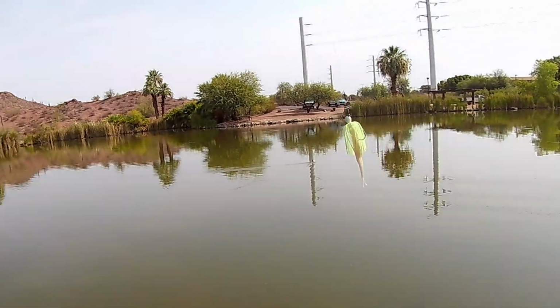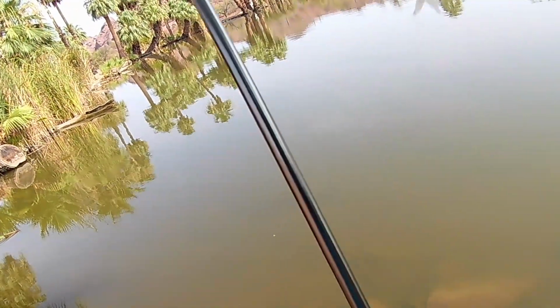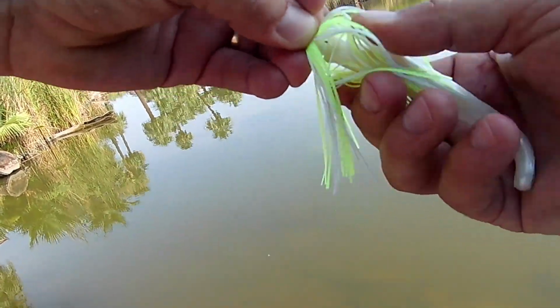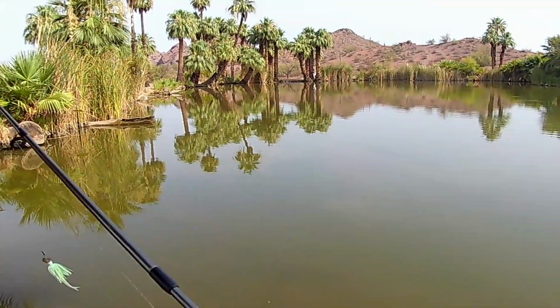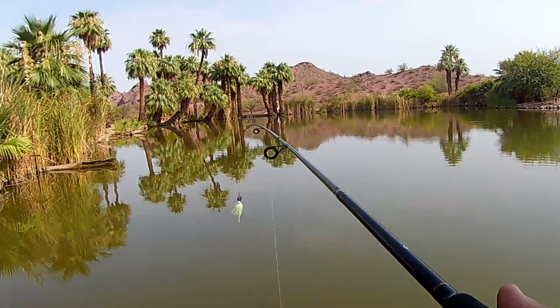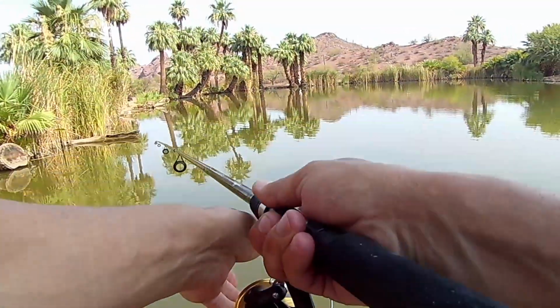It's going to start with the chatterbait, since that's what we caught something on earlier this morning. Just get it pushed up just right. So we'll give this a shot, see how it goes. Probably spend about an hour here, and then I'm thinking about going over to another park here.